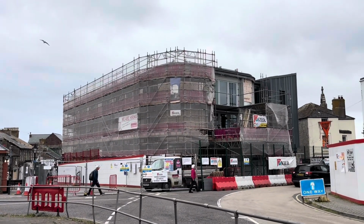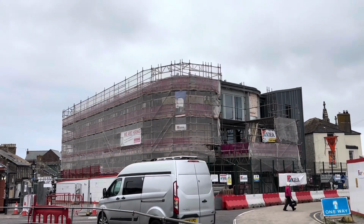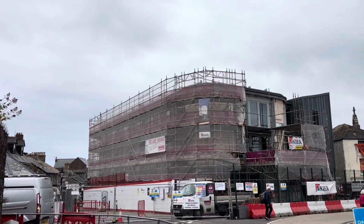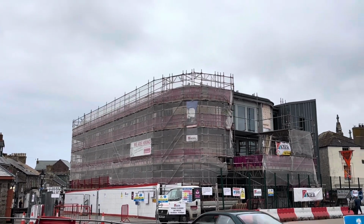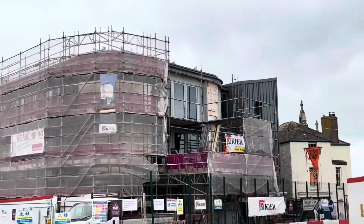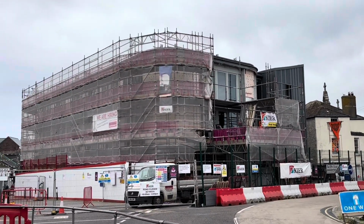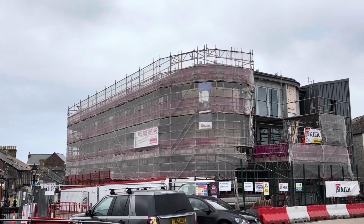Still going, this building at the top of Causeway Head. Still under construction. All the scaffolding and scrim is still up. Although there's a little bit of change here. They've made a bit of progress there on that front side. Or maybe it's the back side, I don't know. Whichever way around it will be.